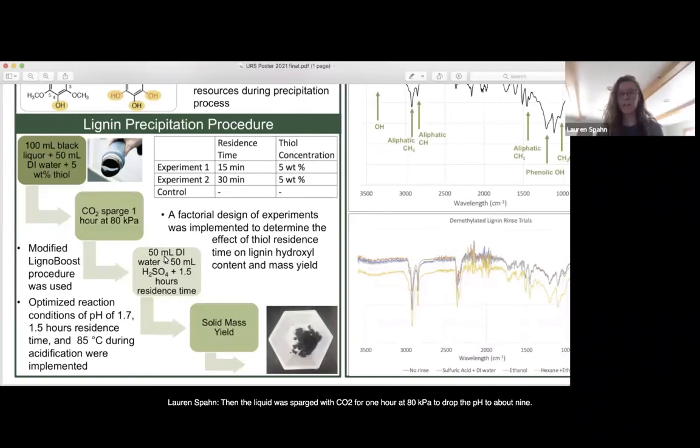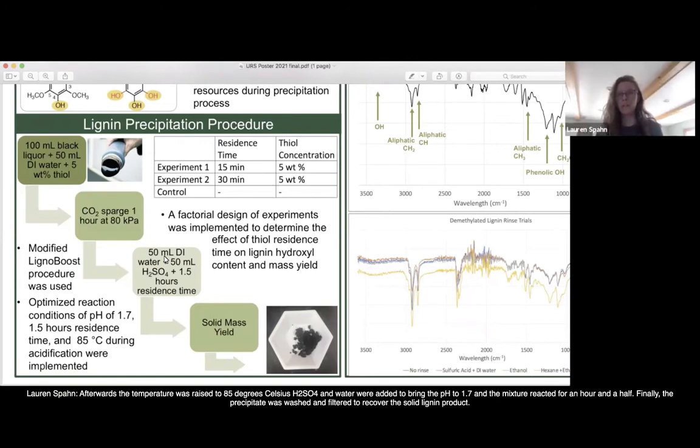Then the liquid was sparged with CO2 for 1 hour at 80 kPa to drop the pH to about 9. Afterwards, the temperature was raised to 85 degrees Celsius. H2SO4 and water were added to bring the pH to 1.7, and the mixture was reacted for an hour and a half. Finally, the precipitate was washed and filtered to recover the solid lignin product.